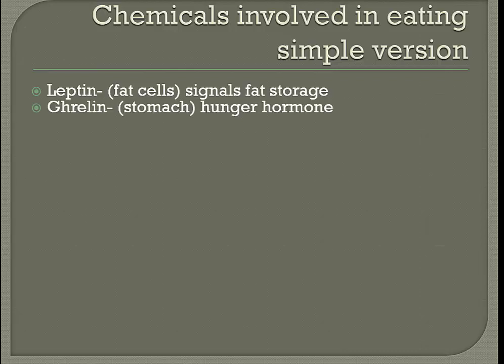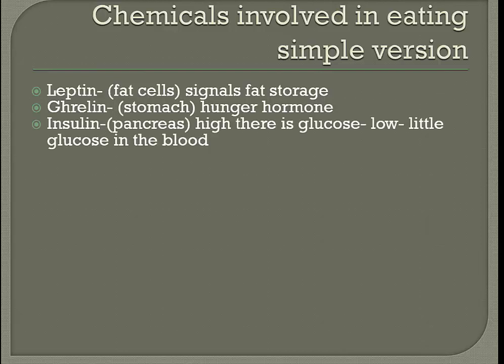Okay, ghrelin. I got a good way for you guys to remember this. My stomach is a ghrelin. It's not a growlin, it's a ghrelin. So ghrelin is the only hunger hormone. All the other stuff is kind of talking more about satiety, but this one is the only known hormone that we have right now that is saying we are hungry. So it's released by the stomach, and of course the ghrelin is going to go up to that arcuate nucleus.